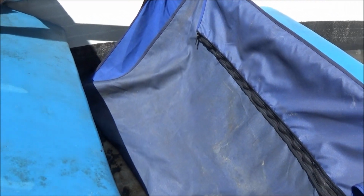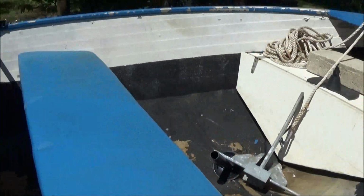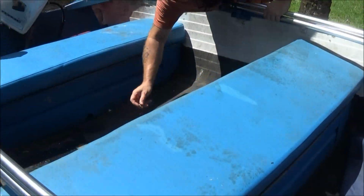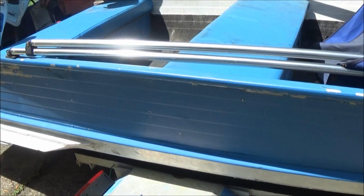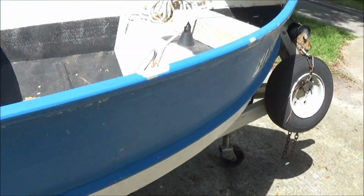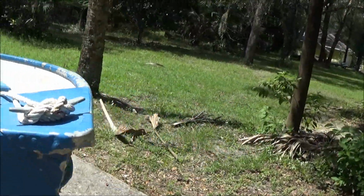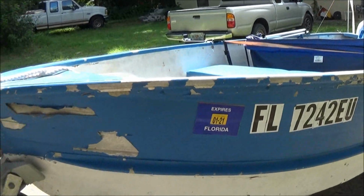And little benches. And we're going to clean it up. We want to put some carpet on the bottom of it, indoor outdoor carpet, and we're going to paint it up. And we're going to keep it the same color. It's going to be blue and white. And we're going to call it, what are we calling it, babe? Whatever you want. Well, he came up with Lady Sunshine, so that's what we're going to call it.